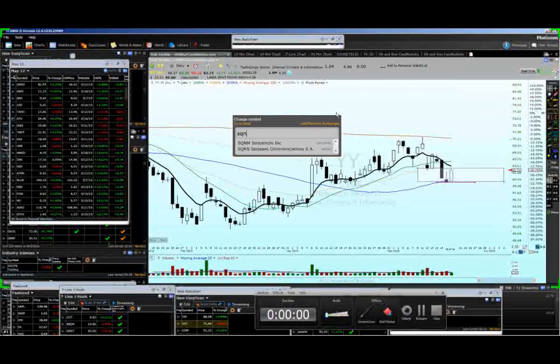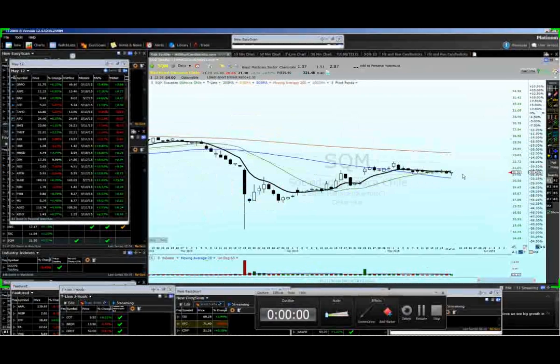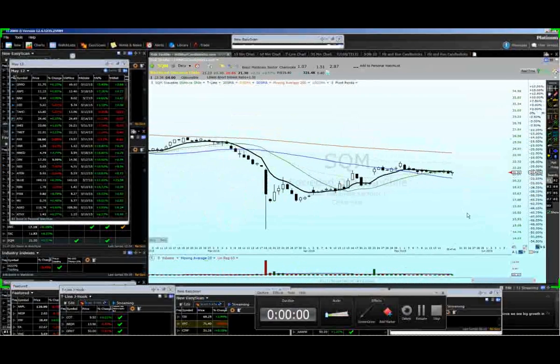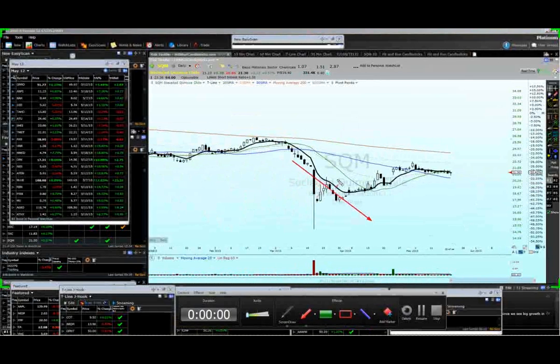Let's take a look at SQM. SQM is just moving flat, but let's take a look at this trade here real quick. You can see how we have that downtrend. The 20 is below the 34, 34 is below the 50. You can see that we're starting to turn. We have a cup, and we have what could be a little handle. By the way, with the rounded bottom breakout, many times you will see the cup and handle formation.